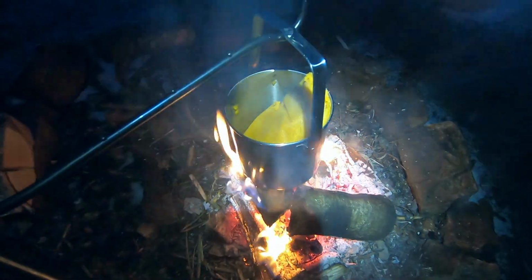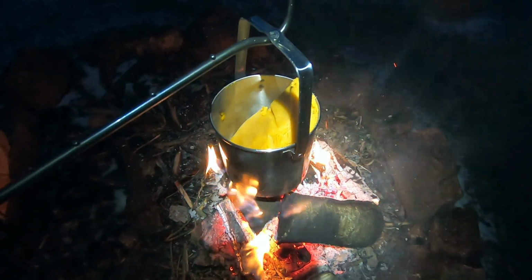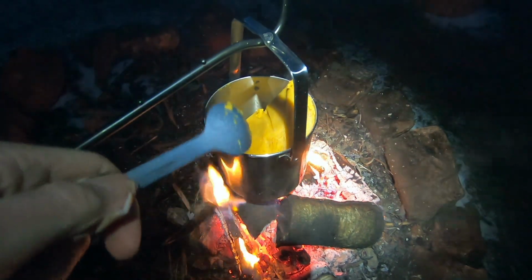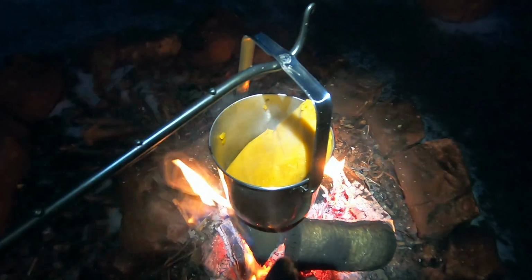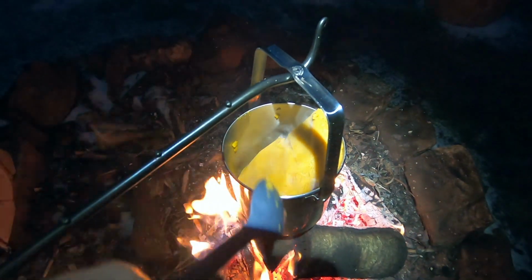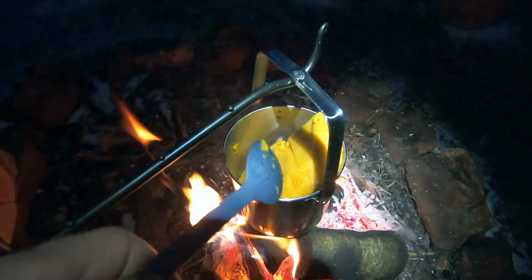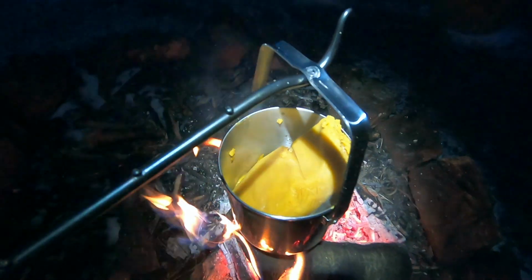I want to get some soup on, I'm getting hungry. So I've got some soup on the go. I made a big batch of this soup a few weeks back and froze loads of it into big bricks. I've just got a big chunk of this which I brought out with me. Not surprisingly, it's still frozen. Put a chunk in the billy can and just melting it in the fire.